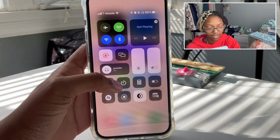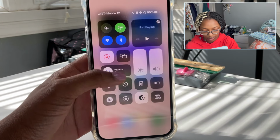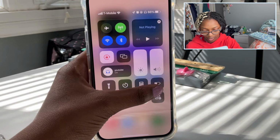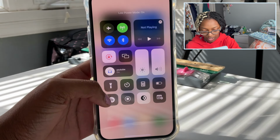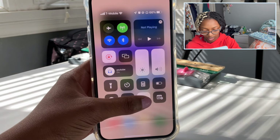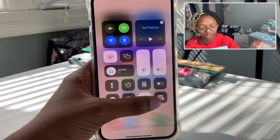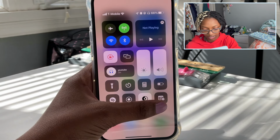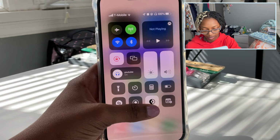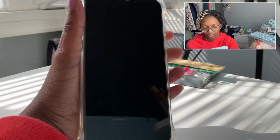And then at the bottom we have flashlight, the timer is always on 2 minutes, calculator, the power mode, Shazam for quick access, screen recording, whether my phone is on light mode or dark mode. It's always on dark mode, but sometimes I need to switch it for random reasons. And then the new note automatic button. And yeah, that's what's on my phone.